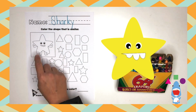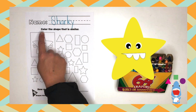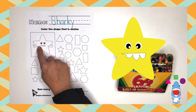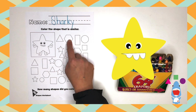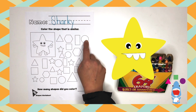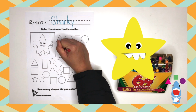Now let's read the directions. Color the shape that is similar. One more time. Color the shape that is similar. Now to the right, you'll see the star. You tell me if they are similar. This one? Nope. This one? Nope. This one? Nope. This one. Yes, great job, dinos. Now do you see what we are doing? Okay, color in your star.